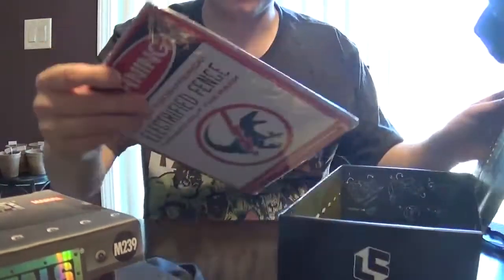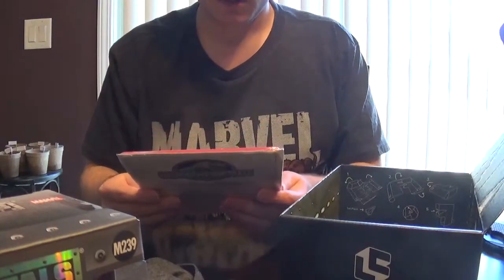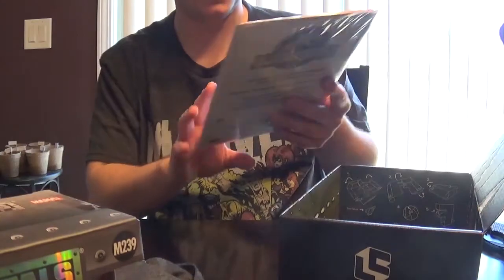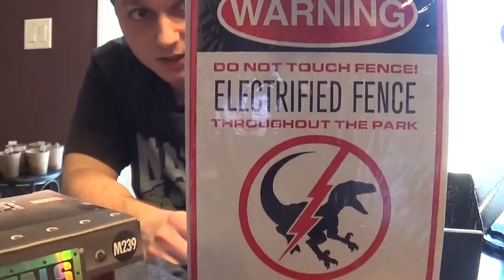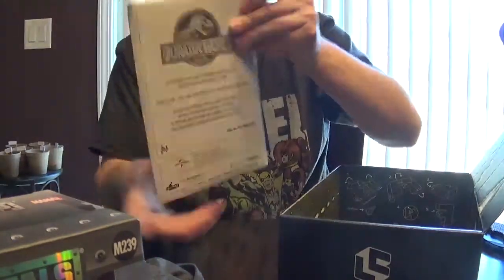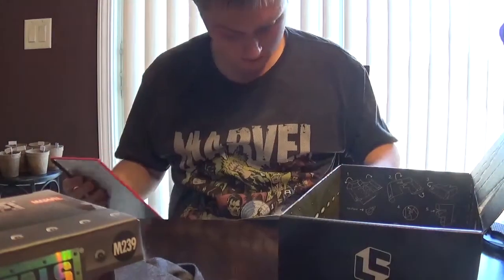And then we got something we can hang, a sign that we can hang up in the room. Warning, do not touch fence. Oh my god, I can't speak. You know what, I'll just let you guys read it because I suck at speaking. So I'm going to hang this up in my room. Let's see. There we go.